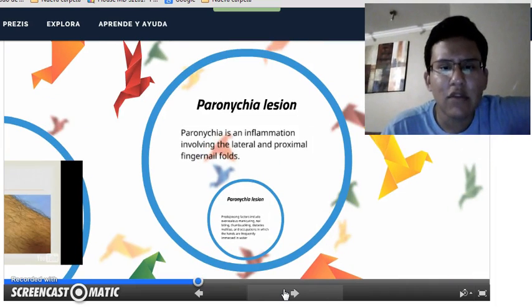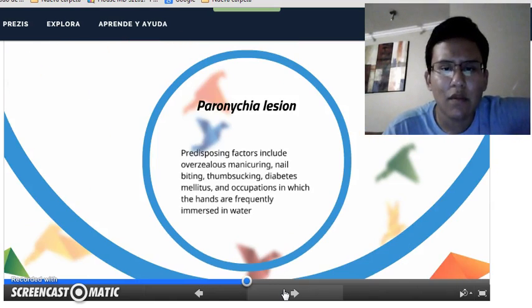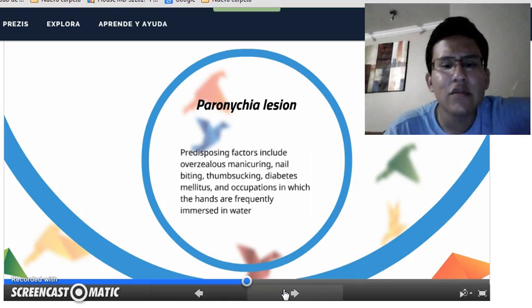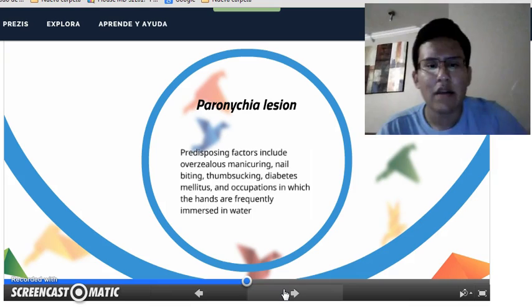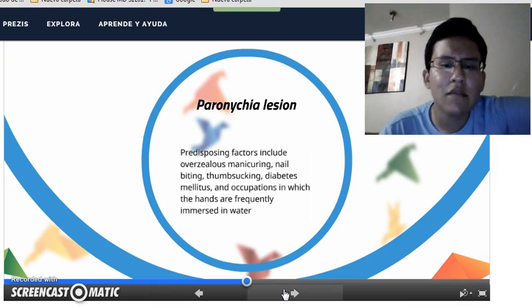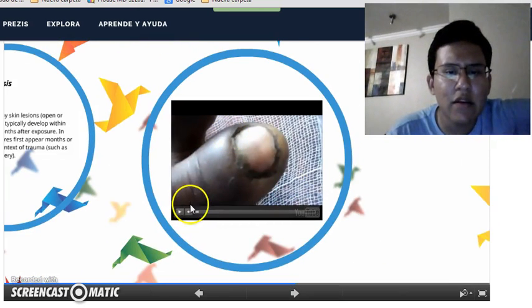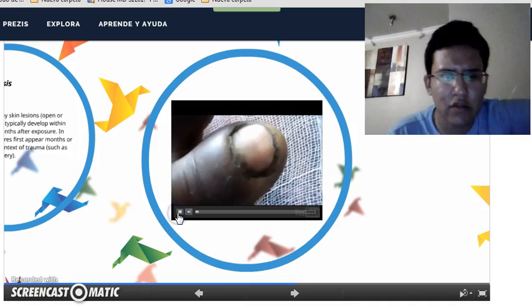Paronychia lesion. Paronychia is an inflammation involving the lateral and proximal fingernail folds. Predisposing factors include overzealous manicuring, nail biting, thumb sucking, diabetes mellitus, and occupations in which the hands are frequently immersed in water. Here we're gonna see a video about the paronychia lesion.